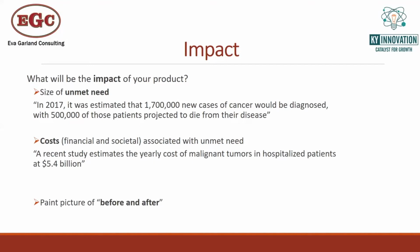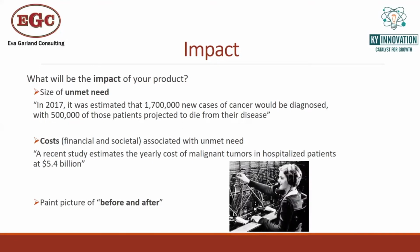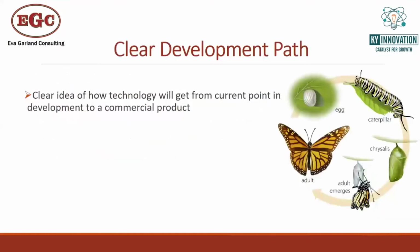It's really good to paint a picture of before and after. For example, this is a telephone. This is what the telephone used to look like. But here I am coming in with a brand new core technology that will enable a telephone to now look like this. So here's a very clear example of a before and after situation.